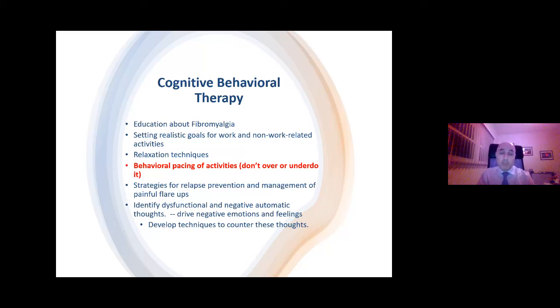Again, learning the relaxation techniques, behavioral pacing of activities. So don't overdo it, and certainly don't underdo it. And then strategies for prevention of relapses, and learning how to manage your flare-ups, because the flare-ups will come. As I was saying, fibromyalgia is this waxing and waning type of condition where it comes and goes in waves. So it's important to know how to manage the flare-up when it comes, because they will come.